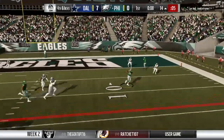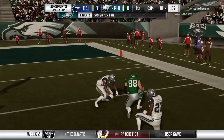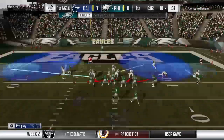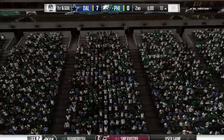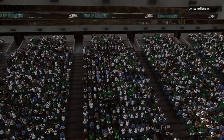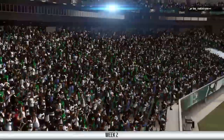Now a shotgun snap as they'll look to throw. This will be caught just inside the 10. And he's able to pick up the first down before he's tackled right at the 10. So give him the first down, 1st and goal after a pickup of 4, and the decision to go for it pays off.